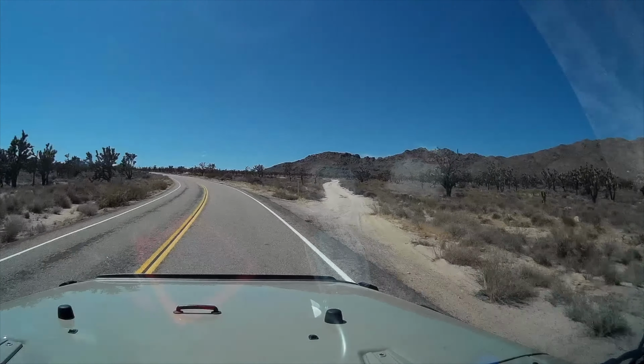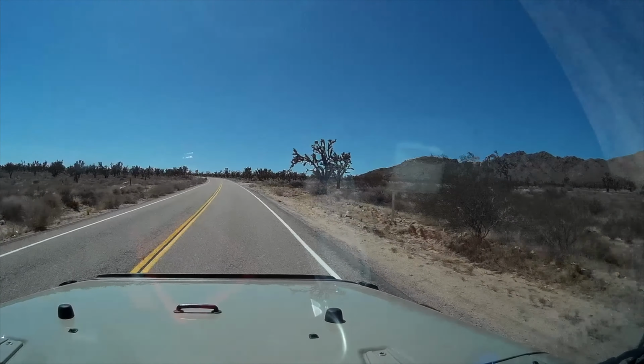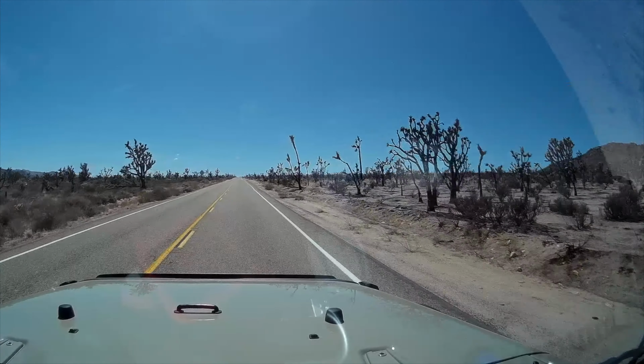Rather suddenly, we started to see burned trees we hadn't seen the year before. As the miles went by, the fire damage got worse.